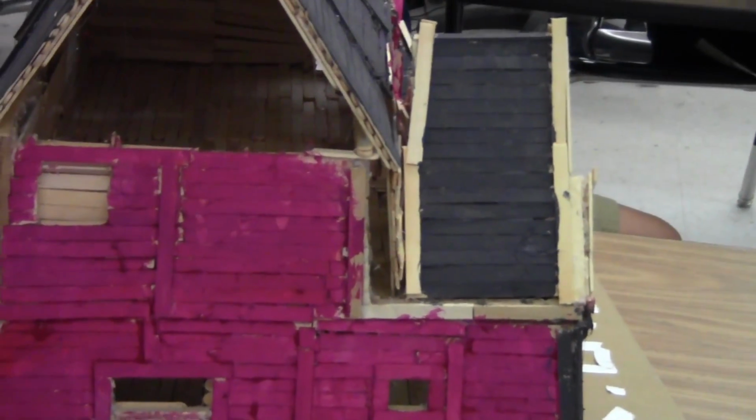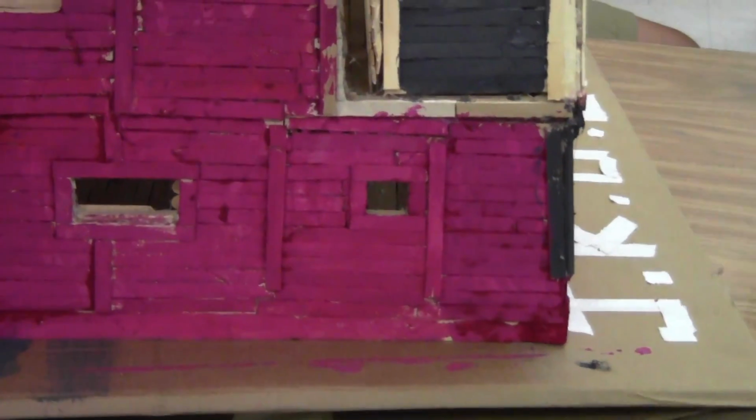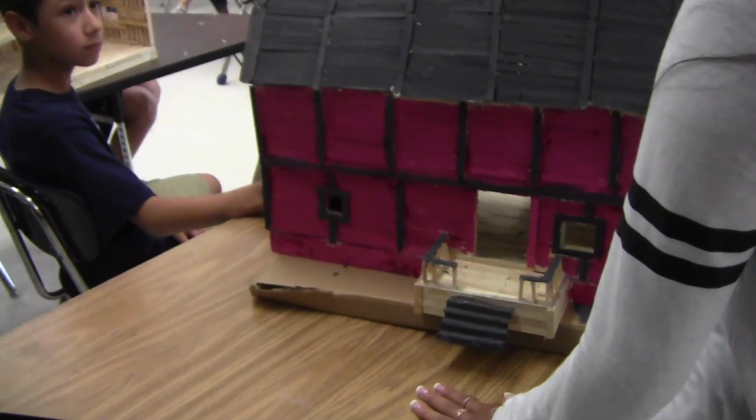What's with the bay window? Is that the bay window in the front? Yeah. How did you design that? I did that. You came up with it? Yeah. So that's unique. Very cool.